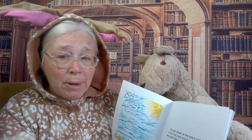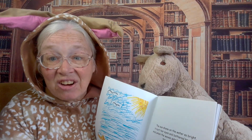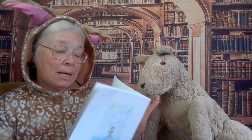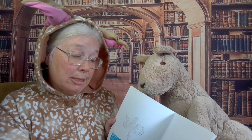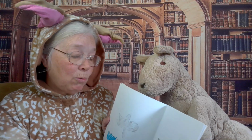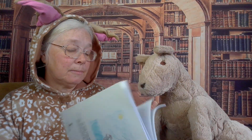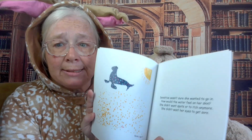The sun shone on the water so bright, it hurt her eyes and bothered her sight. And when the waves splashed on the shore, they made a sound that scared her even more. But the water is a great place to play, Sensitive's friends told her one day. Not to mention, it's where you can catch fish. We will all go with you if you wish. Sensitive wasn't sure she wanted to go in. How would the water feel on her skin? She didn't want spots or to itch anymore. She didn't want her eyes to get sore.